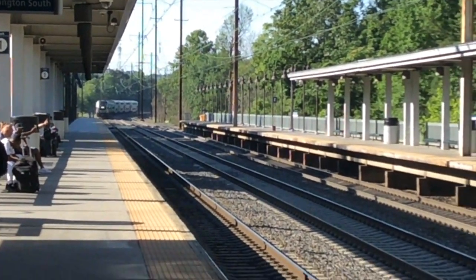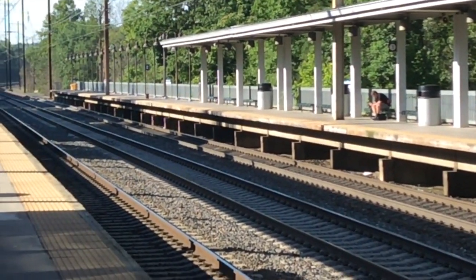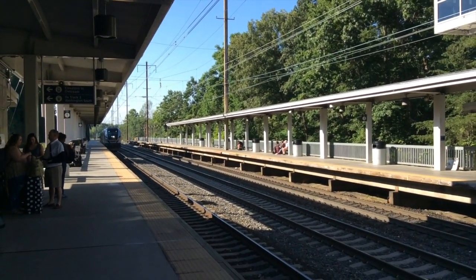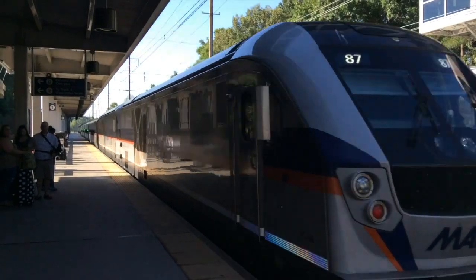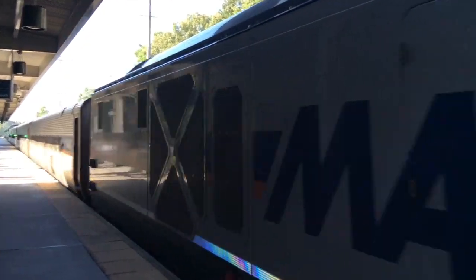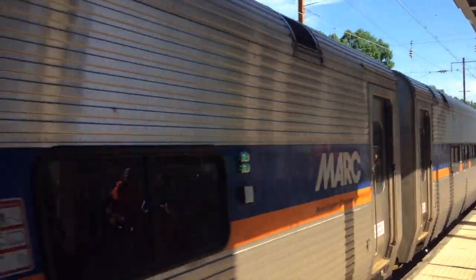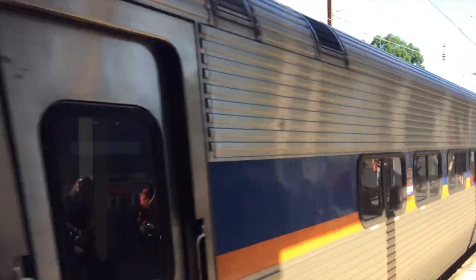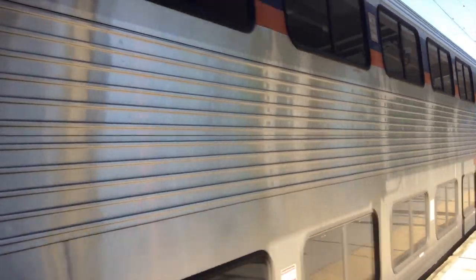MARC train 610 has two SC-44s and a total of 8 coaches with a pretty nice lineup. Two SC-44s on the train, number 84 and 87, were recently delivered between December 2017 and April 2018. Unfortunately, due to the length of this train, the locomotives passed by the edge of the platform, so I wasn't able to get a good shot from their departure.